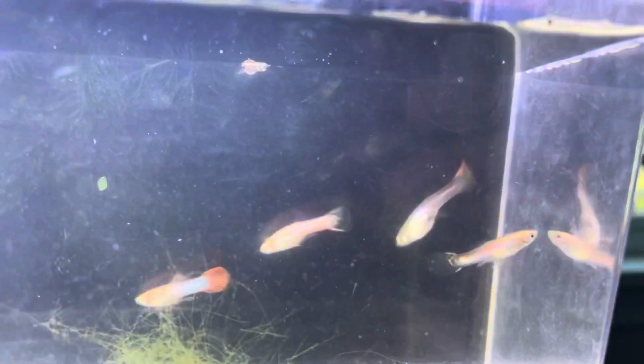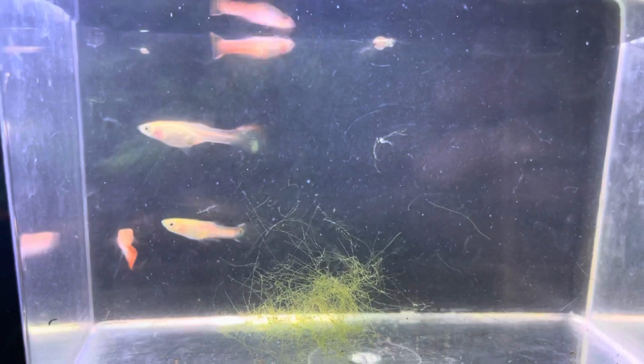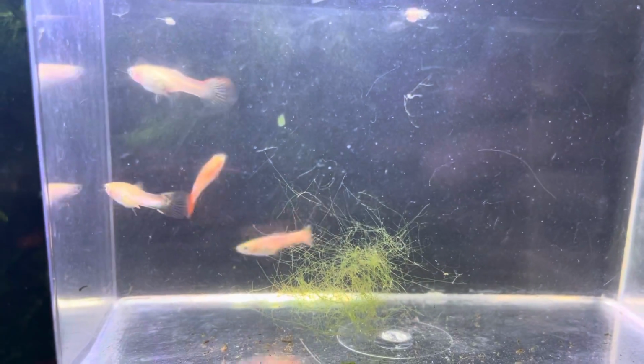So there's one female here. She's still pretty young, she's smaller, but definitely a female. You can see the gravid spot, and the anal fin is definitely more of a fan shape. This guy's developed very nicely, very bright pink color. It's not as bright looking right now. I just brought them home. This is pond water in there, and so they're not as showy right now as they were in the ponds.